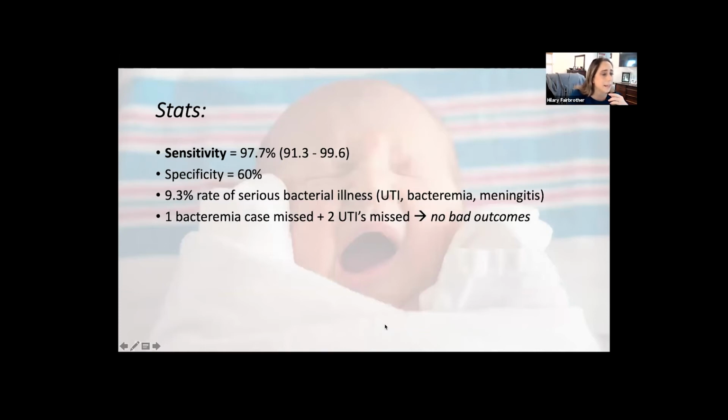The stats also look pretty great. The sensitivity is 97.7%, specificity 60%, obviously lower because we want the best sensitivity that we possibly can, so we're not missing any children. In their big giant study where they did internal validation while they formed the rule, really cool study design for another talk at another time, they noted that they had 9.3% rate of SBI, including the typical diagnosis of UTI, bacteremia, and meningitis.